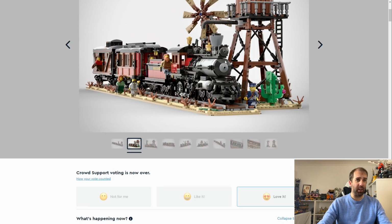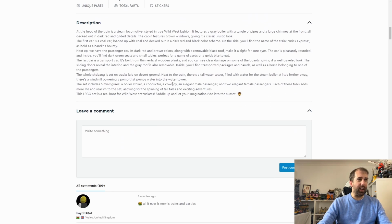Really good. Looks like there's been quite a lot of minifigures. So it's going to have 6 minifigures in total. So a boiler stoker, a conductor, a cowboy, an elegant male passenger, and 2 elegant female passengers.